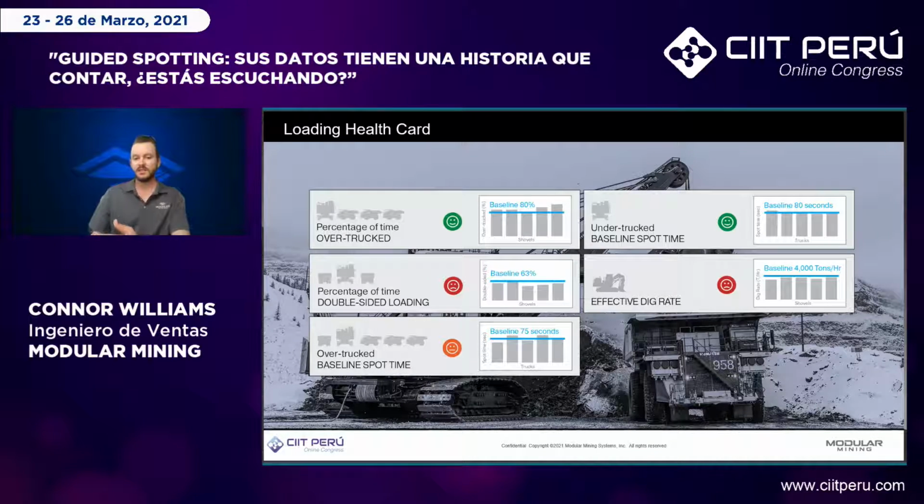So with a mine like this that's operating over-trucked, they have an ample supply of trucks to service the shovels. They should be taking advantage of double-side loading far more often. It is important to think about one specific hindrance that they may have. So one reason that the mine may be facing a decreased double-side loading volume is because of face design. If the face is too constrained for a second truck to spot on the opposite side of the shovel, then there's just no possibility of double-side loading.